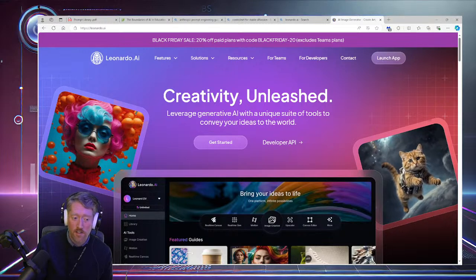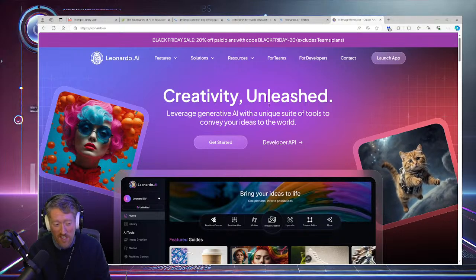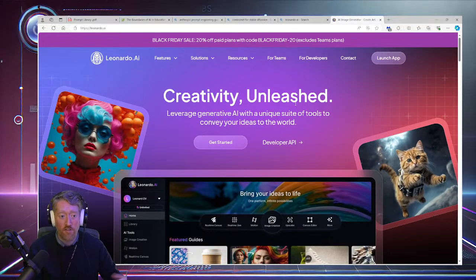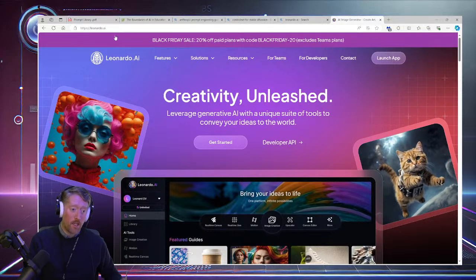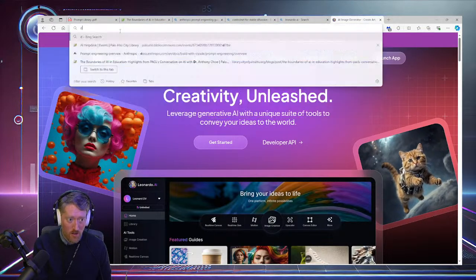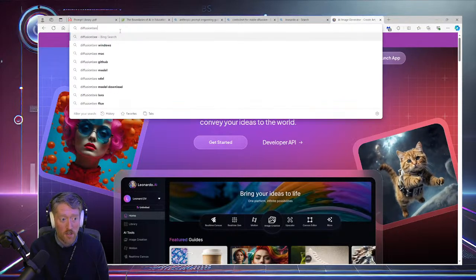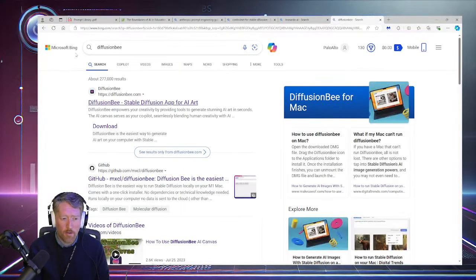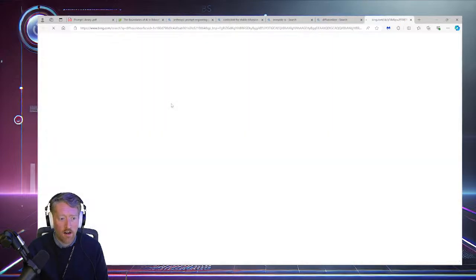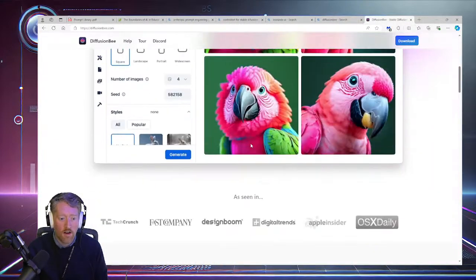Similar idea as all the other ones. You've got a limited number of free image generations that you can do within an hour or a day, and then you're paying extra for more of that. Let me also give you one more thing to check out, which is if you're in the Mac OS environment, you can use Diffusion B, and maybe they have a Windows one now. I think they do. Well, they've got a Mac OS one.